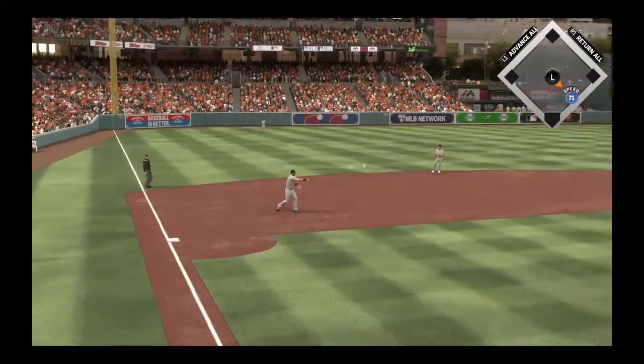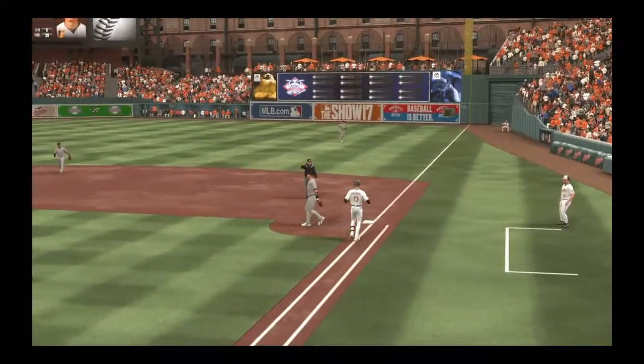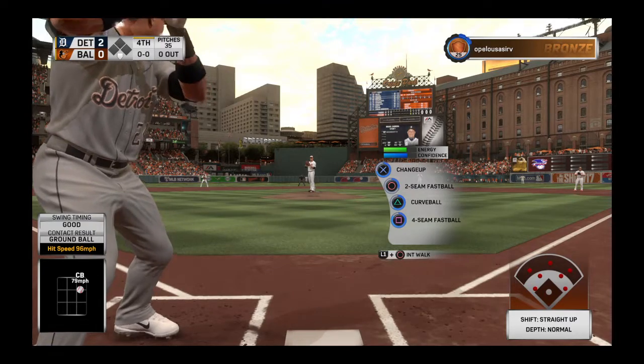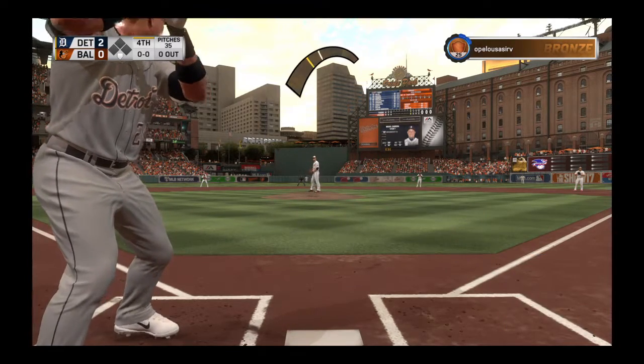Hard ground ball to third. Throw on to first gets him, and the side is retired. Stepping in and ready for another shot, Miguel Cabrera. He'll try to get it going here to begin the 4th.